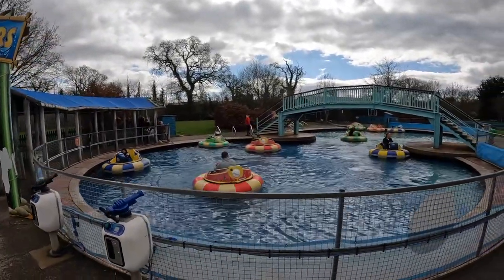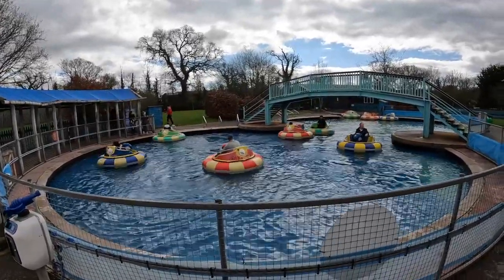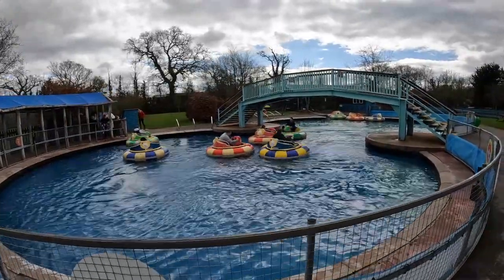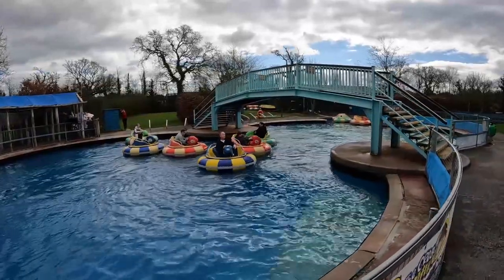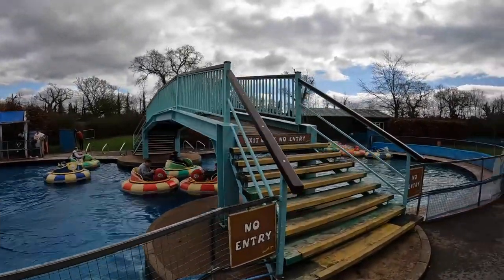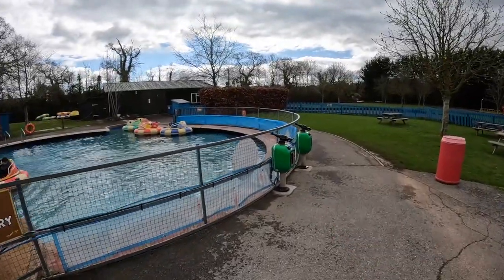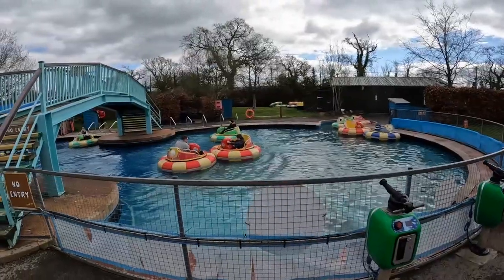Fantastic little water ride this, controlling little bumper boats with their own little water cannon on the front. And if you stand too close to this fencing, you will get wet. Having little water battles there. Fantastic ride for the summer this. And there's a little bridge that you can walk across here and get a good old look down. And also, they're not actually switched on today, but there are some water cannons on the side here that you can use to get the guys in the boats wet as well.